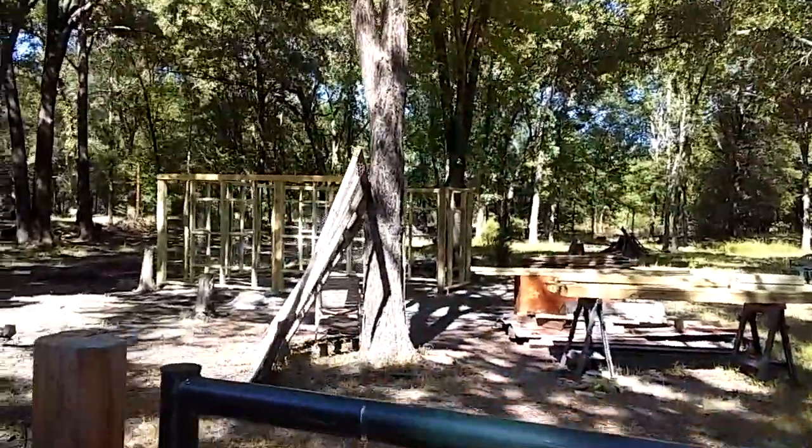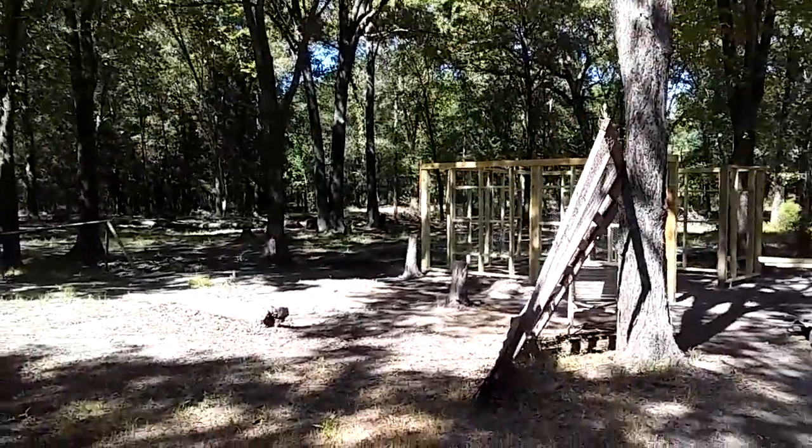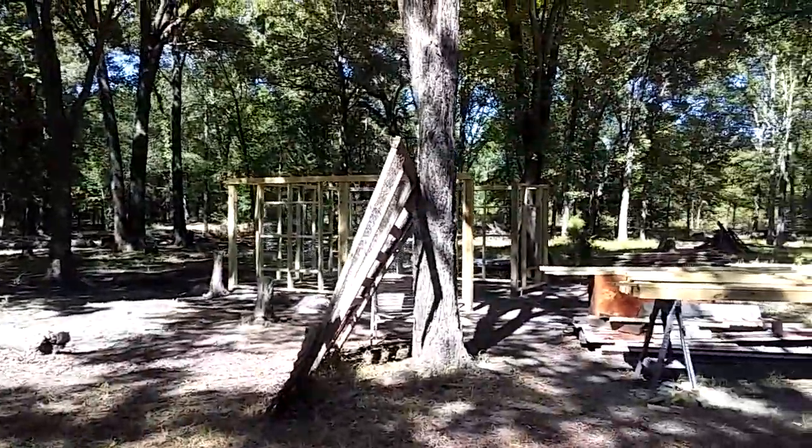This is the chicken coop right here. Hang on just a second. I should have opened this gate before I came out here.